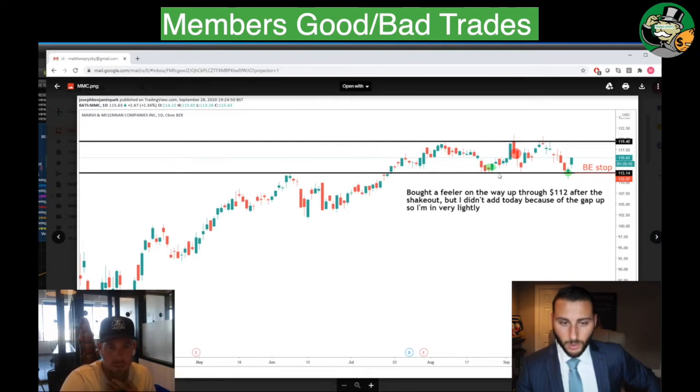All right, so he bought off support, bought a feeler on the way up through 112 after the shakeout. Didn't add today because of the gap up, so he's been very light. So he bought the support, kicked some. That's solid. Ideally, you'd kick some off into this 120 area, but that's something to work on.